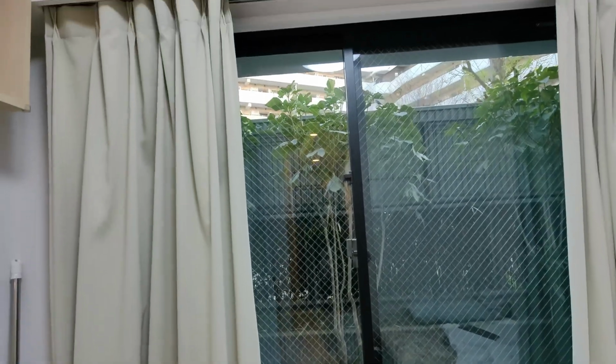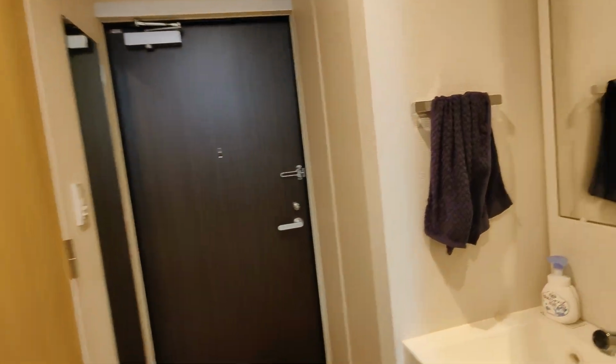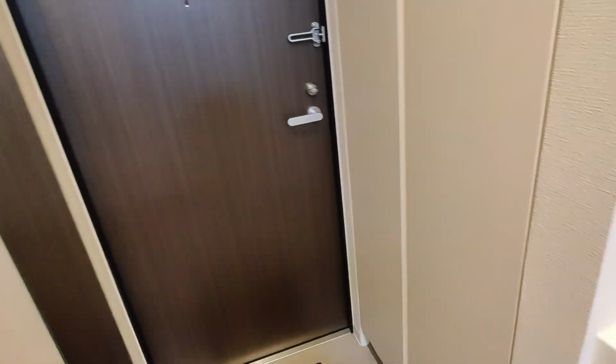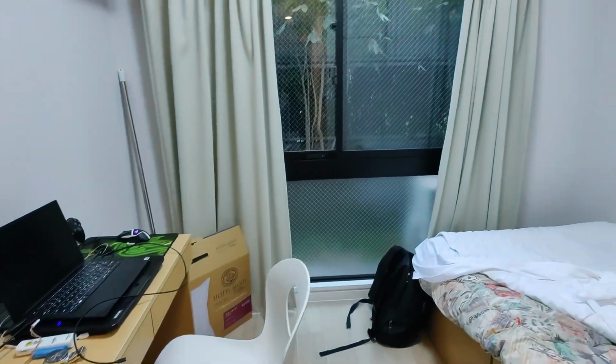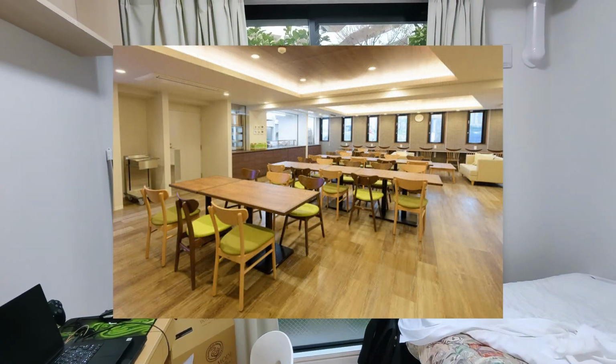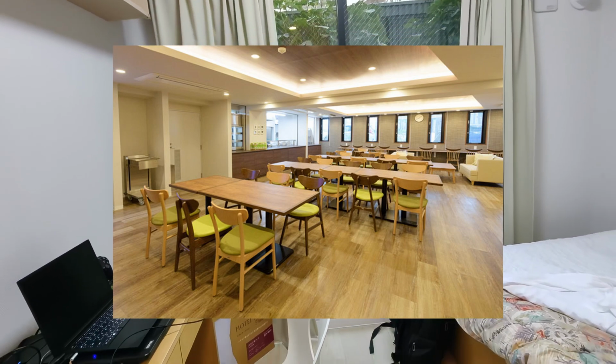So this is the first floor. The first and second floor are for males, and the third and fourth floor are for females. So yeah, I guess that's the end of the room tour. Nothing much to it. It is a pretty nice dormitory, I would say. There is a common area, which is the cafeteria, and there's a TV and some couches. I'll put the image on the screen right now.